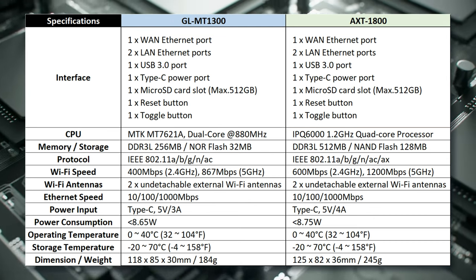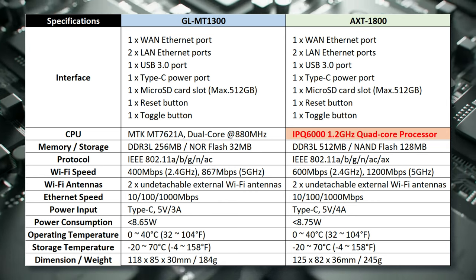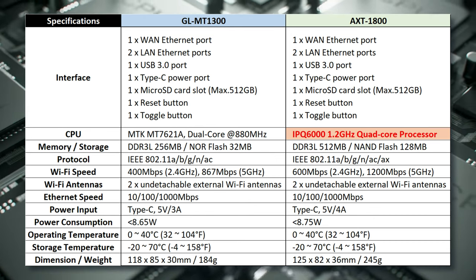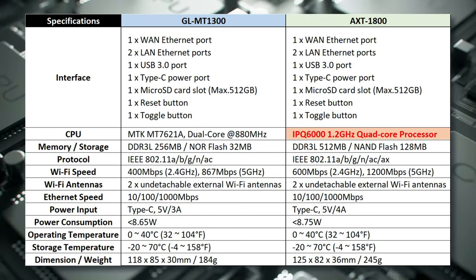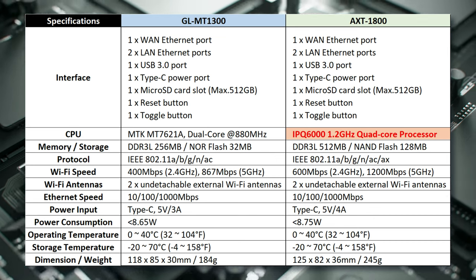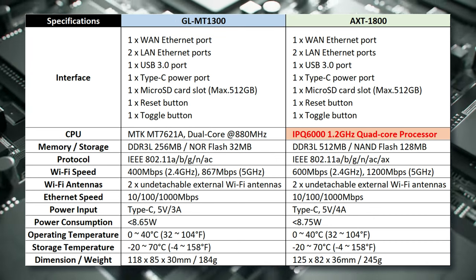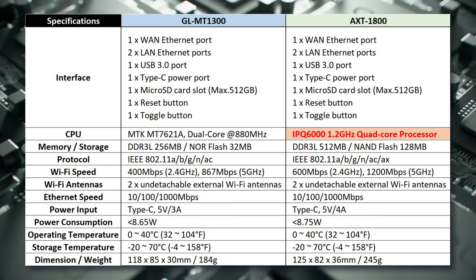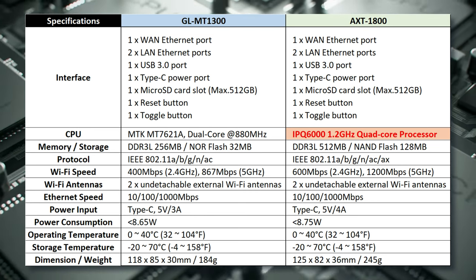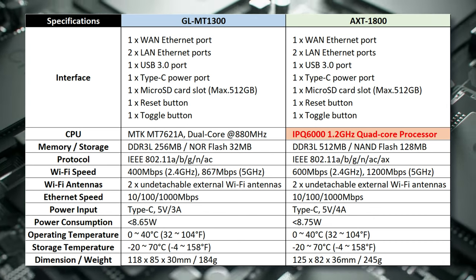And then the first difference is in the second row, where we identify the CPU for the MT-1300 being a MediaTek dual-core 880 megahertz processor versus the upgrade to a Qualcomm IPQ 1.2 gigahertz quad-core processor in the AXT-1800. This is actually the predecessor processor to the new processor that will support Wi-Fi 7, with speeds and capacities capable of doing 40 gigabits. So I'm kind of excited, waiting to see what Wi-Fi 7 is going to bring to the table.